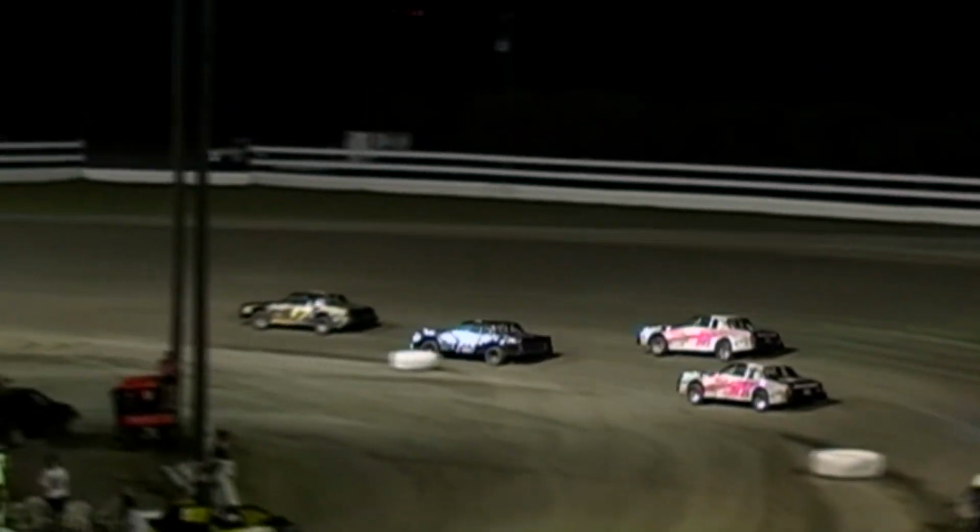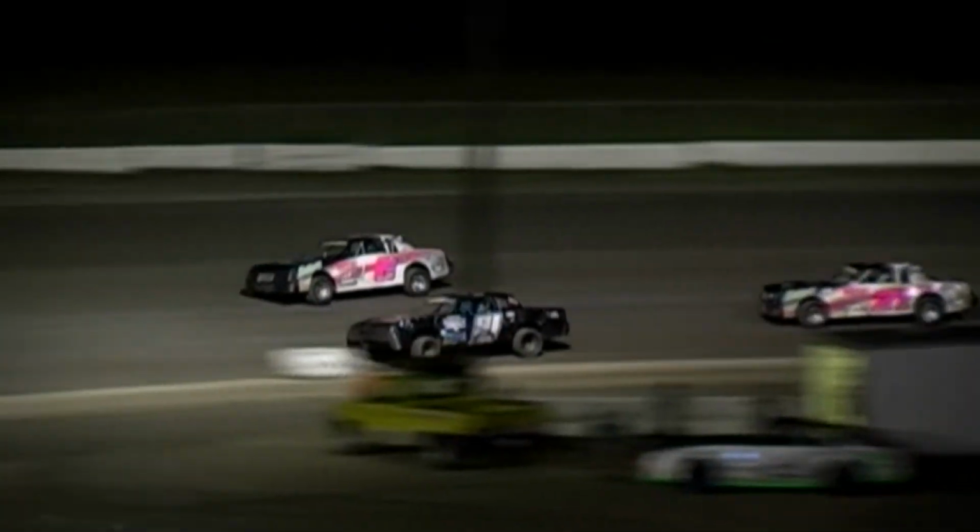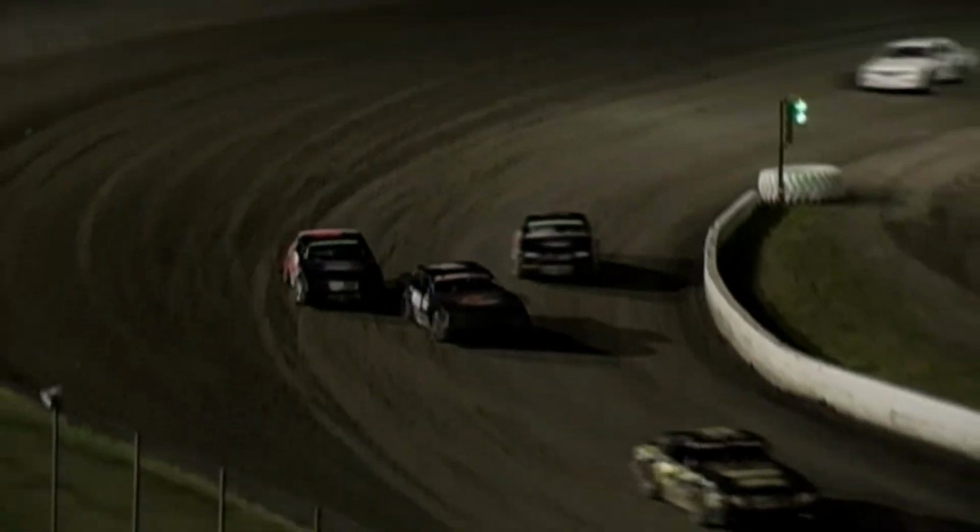Jeff Bates continues to lead. Billy Davis running in second. Jeff Jones running in third. Tommy McKinley running in fourth. Jones looking to the outside in that 6M. Trying to make the pass. Nothing doing.